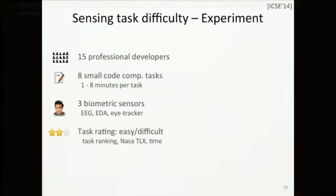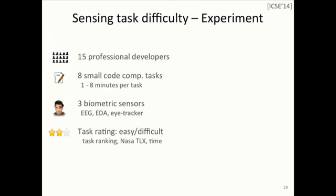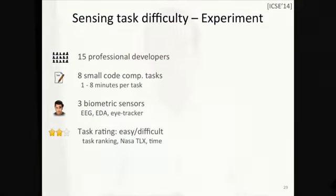And then we also had developers rate the difficulty of the task, so how difficult was the task. We captured how long it took them to complete this task, and we also had them answer a NASA task load index survey so that we could capture in the end how difficult the task was as well.